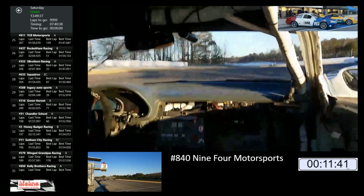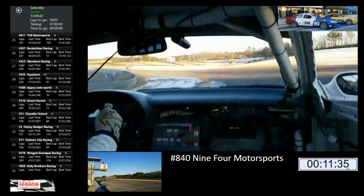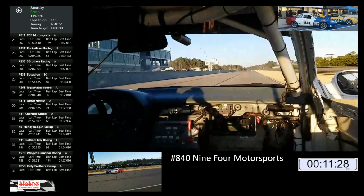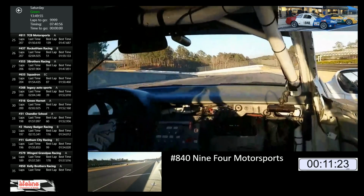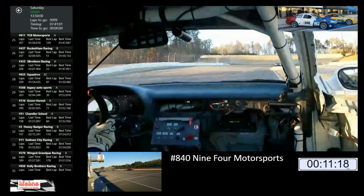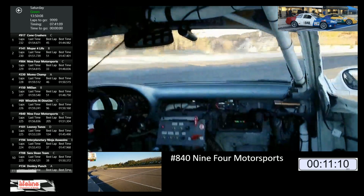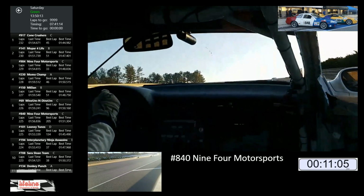So only about 10 minutes left in the race today. We'll be back at it again tomorrow. So the sun is getting low in the sky. Some spots on the racetrack still a little bit wet from the snow melting off. And Cone Crushers in a commanding lead. Mopar for Life. The 101 seems to get closer to the 840.